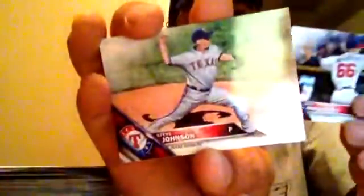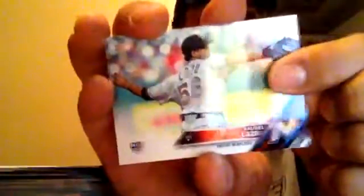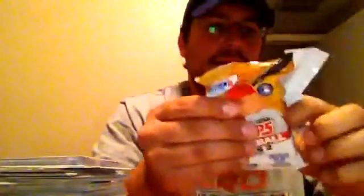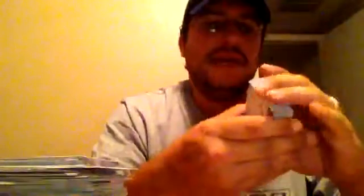We got here Welington Castillo, Adrian Beltre, the Dodgers, Ichiro, David Ortiz, Dalton Pompey, Trevor Rosenthal, Matt Marksberry, Steve Johnson, Rodell Lazo, and Michael Wacha, and this Goody two-shoes again, Nick Goody. All right, so we had the Mets and a Tiger.